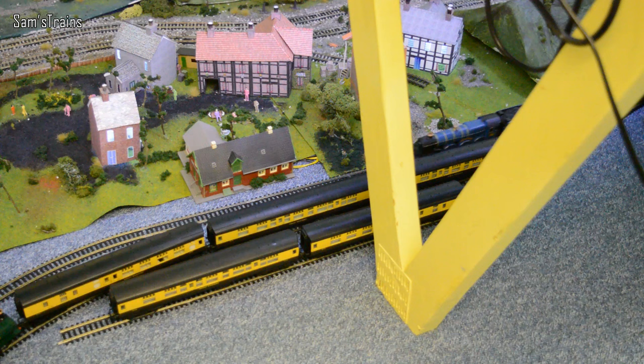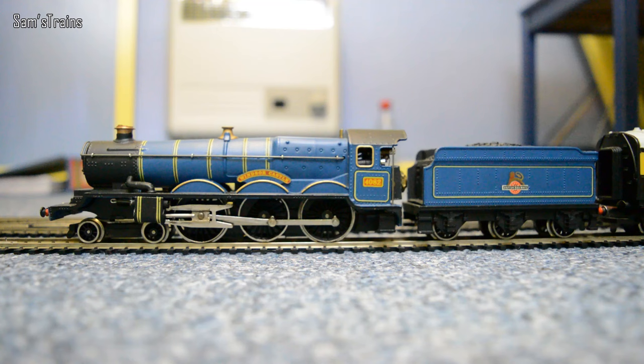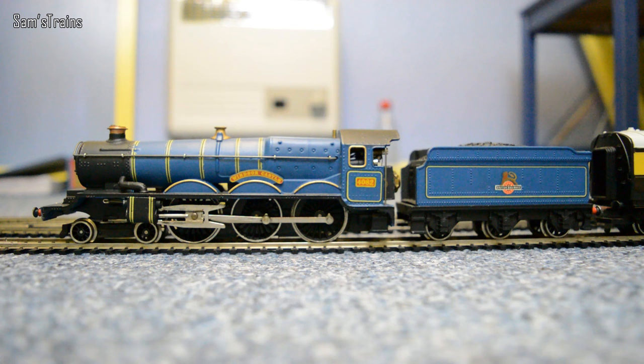Yeah, that was surprisingly successful, actually. She crossed a lot of points there without derailing. Alright, I'll stop her at the front then so you can have a good look at her. Right, I'm going to try and do this accurately. About there, I think. Is she in shot there? Oh yes, that's the first time I've done that perfectly, we'll have to remember that.